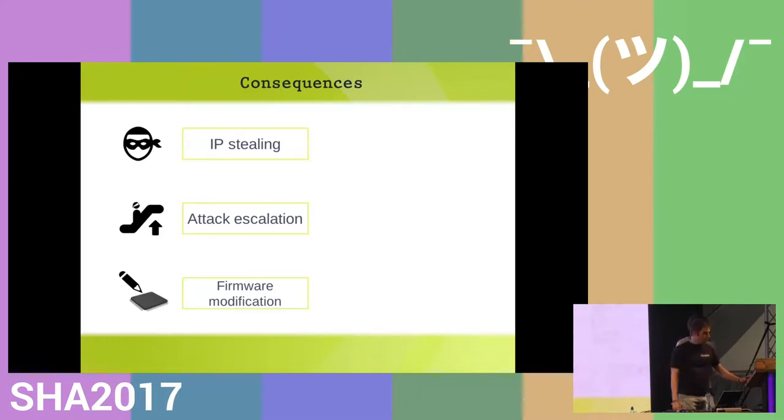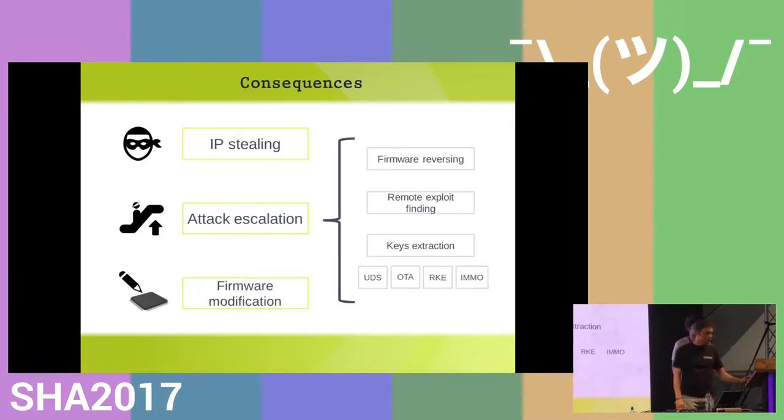But if you dump the software, then you can also try to reverse this software, this binary, and use it to find vulnerabilities. These vulnerabilities can be remote. So if you dump, I don't know, the telematics module, or the module in the car that connects to web services, you can dump the firmware, reverse it, and then try to find a buffer overflow or something that you can exploit remotely.